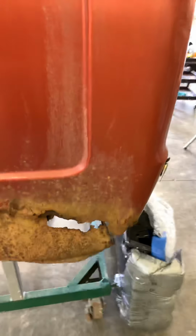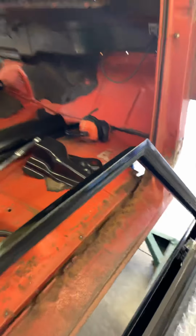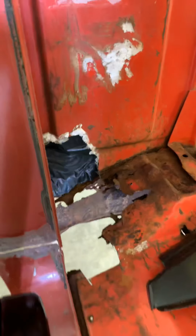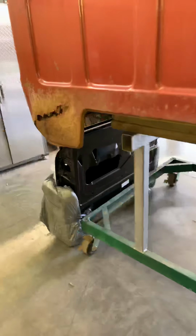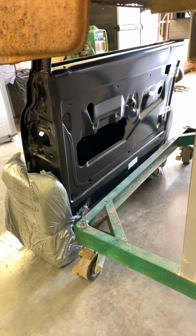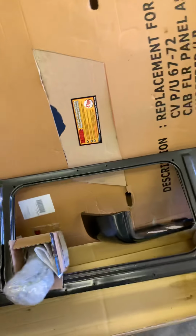So you people down south, when you see stuff like this, this is Canada, and this is what happens in Canada. I think most of this happened from just this poor old girl sitting for a few years. So anyhow, there's more of the doors, and there's a '68 GMC rad support. Anything that was structural that needed to be replaced, I did.